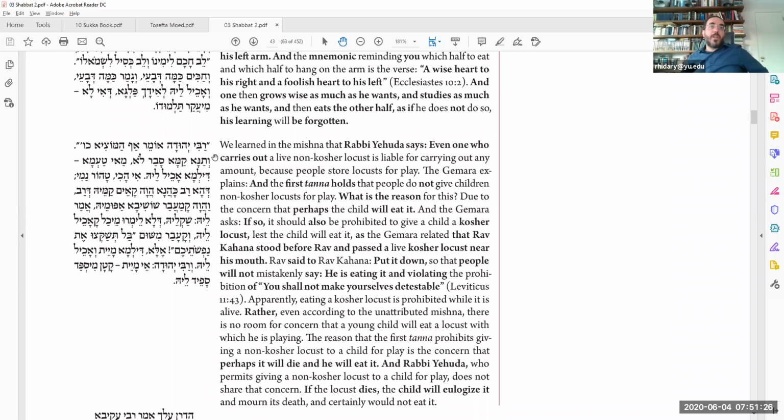So what is the reason? The Tanakama says no, a non-kosher locust we would not give to a child to play with, because maybe the kid's going to be playing with it and decide he's hungry and say, oh, I guess I'll eat it. And then he's going to eat a non-kosher locust. And even if he's a young kid and under bar mitzvah, we don't cause kids to eat something not kosher. So we would not give our kids non-kosher locusts to play with, and therefore it's not a toy, and therefore it would not be chayav in even a small locust.